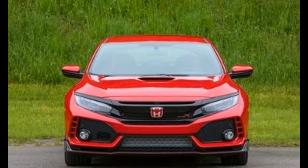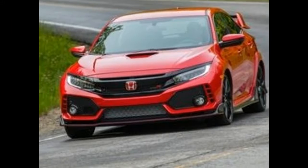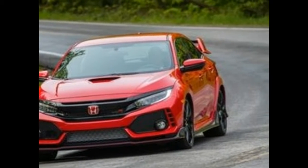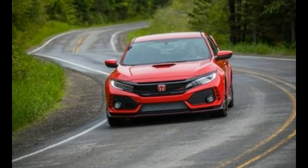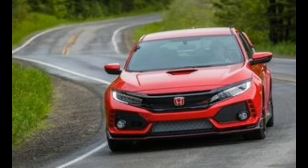The 2017 model is an entirely different car than what enthusiasts lusted for these many years. You wouldn't know that from looking at it, though. On top of the already nutty Civic hatchback design, Honda adds all manner of wings and splitters and vortex generators and scoops until the exterior looks like a disheveled knife drawer.